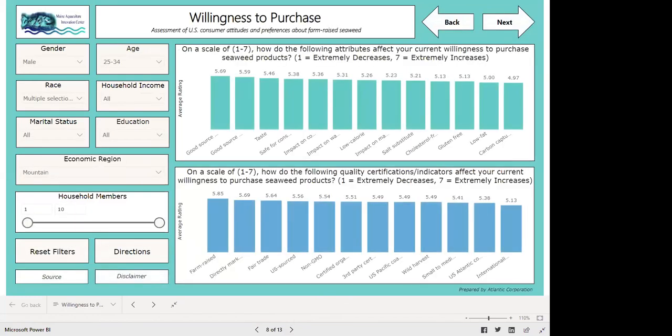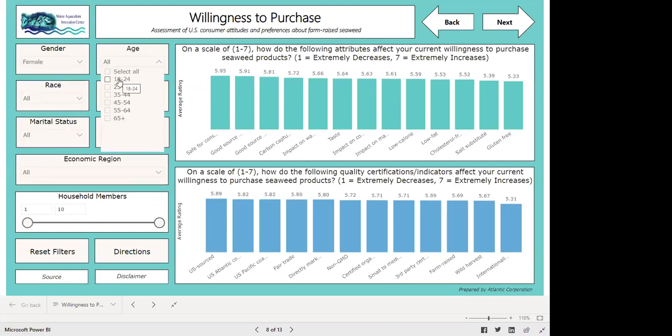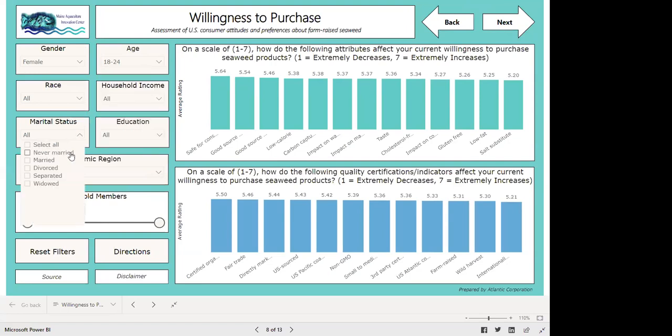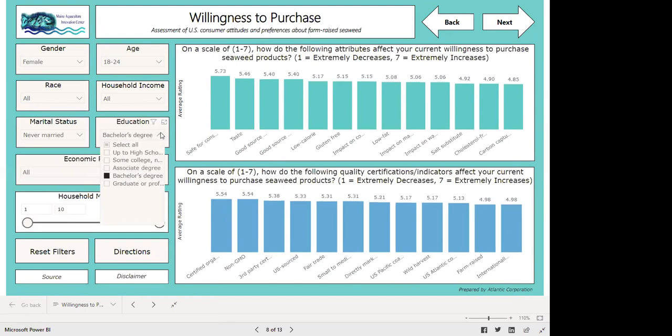You'll see this includes the willingness to pay questions. And we can add all of those filters to the left-hand side menu. So we can reset our filters here, select female, 18 to 24. We're looking at marital status down here, so never married. And then we said education level, they've obtained a bachelor's degree. So you can get really granular with this, selecting as many fields as you'd like based on what you want to explore.